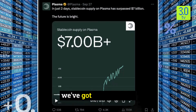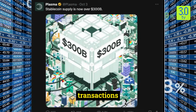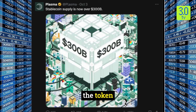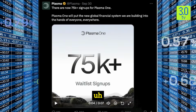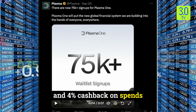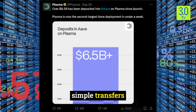So number one, we've got real liquidity and receipts. Day one stablecoin deposits exceeded $2 billion in total value locked, and activity spiked, transactions and active addresses shot up. Money actually moved on chain, not just social chatter about the token. Number two, it's a product that pays. Plasma One, which is a neobank plus card, rails are live. Early promo showed greater than 10% savings offer and 4% cashback on spends. Aave and other DeFi connectors already have sizable deposits, proving composability beyond simple transfers.